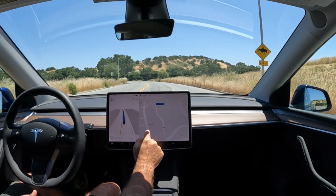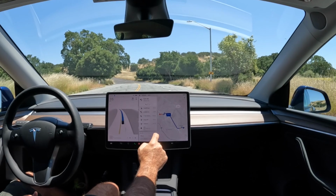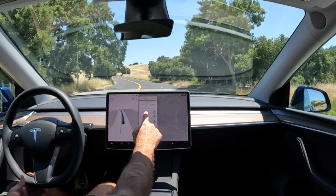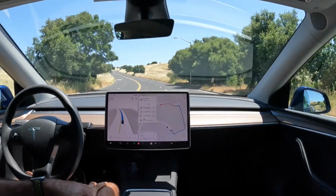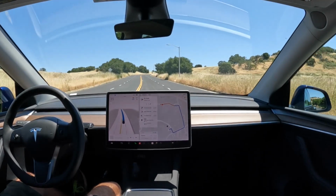I'm going to change the route here to go back. Oops, I put in the wrong one. I put in the one for AI Day. So we'll go down here to HQ3 and go back to our starting point of the Tesla headquarters in Palo Alto.